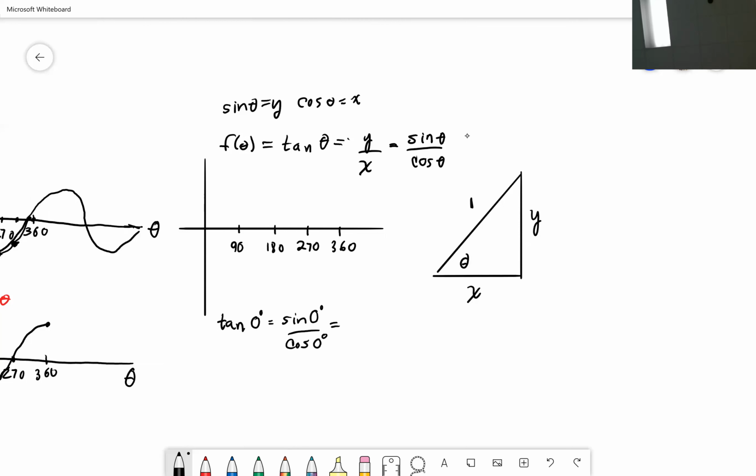Well, what's sine of 0 degrees? We said sine of 0 degrees is the value of y at that point, and it's going to be 0, divided by 1. But by the time we get to tangent of 90 degrees, we have sine of 90 degrees divided by cosine of 90 degrees. Well, guess what? That's 1 divided by 0. That's not possible. We're not allowed to divide by 0. So what that does is create something called a vertical asymptote.